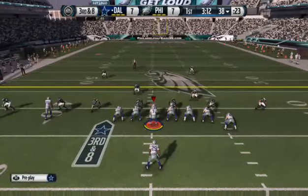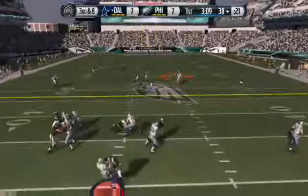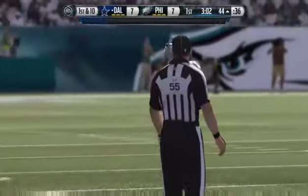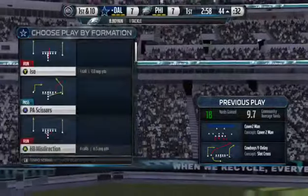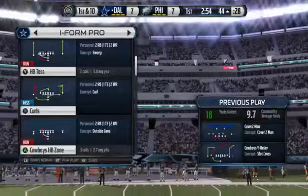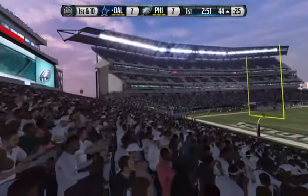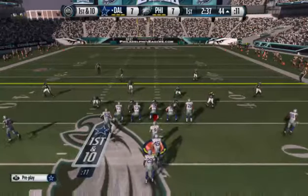DeMarco Murray is in the backfield. Dez Bryant with the catch. What a nice catch by the receiver. Getting past the yard markers, makes the catch and gets the first down. Gain of 18 on the play. The offense is set at the line for the first down after that completion.